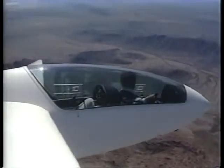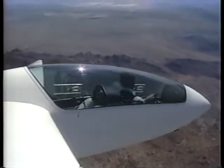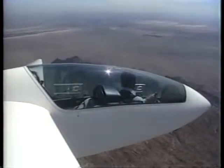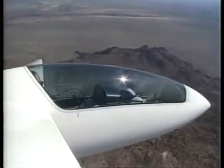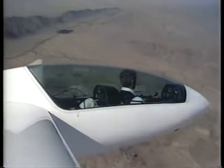Many times the mountain amplifies the rising air currents, makes them much, much better. So we'll fish around here a little bit. There is something. We actually gained a little bit on that one. Now we'll bank it in to stay inside the rising air. We have gained 100 feet so far.